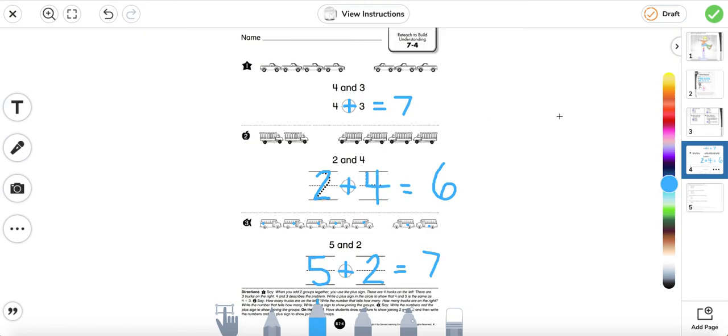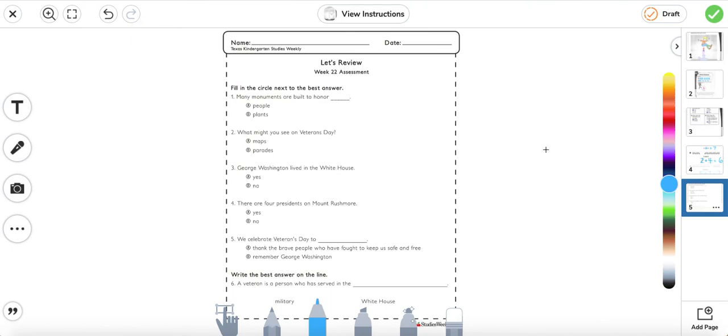Okay, next we're going to move on to social studies. We don't have anything else for science. We already finished the packet for science, so we're going to go ahead and just move on to social studies. Number one, many monuments are built to honor A, people, B, plants. Many monuments are built to honor people.